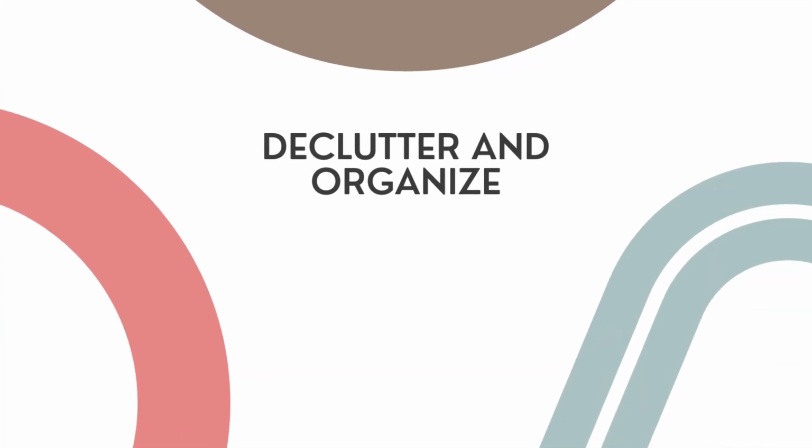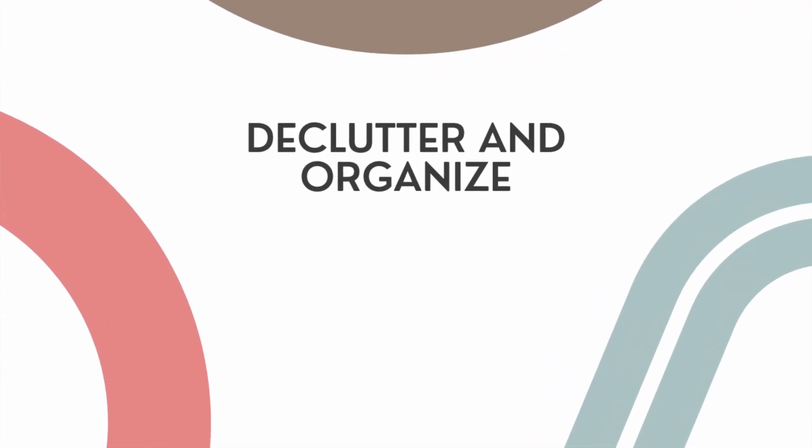1. Declutter and organize. Unfortunately, we can't just dive into the fun part. Like I said, we will love our small bedrooms, but only after we have put in the work. Now, I want you to look around your bedroom. Look around and tell me, what do you see?